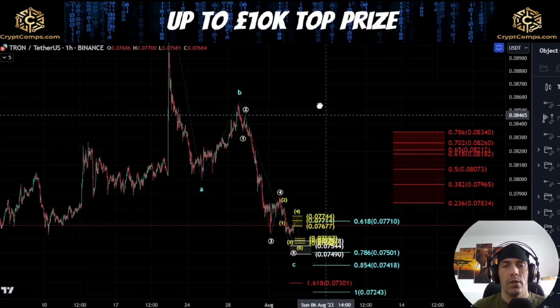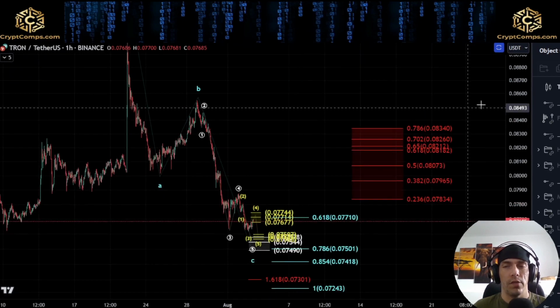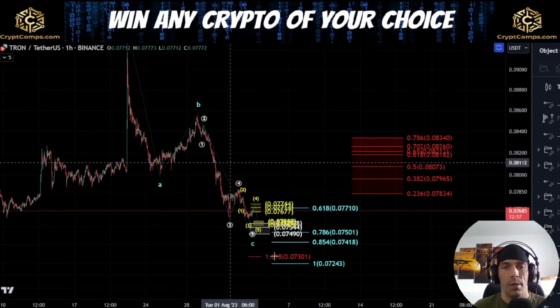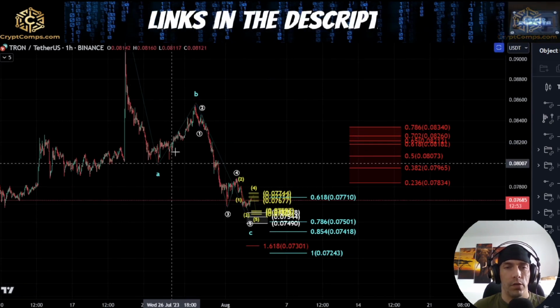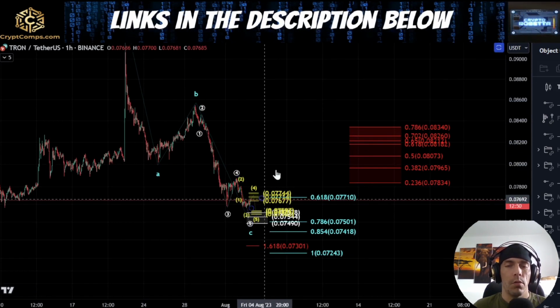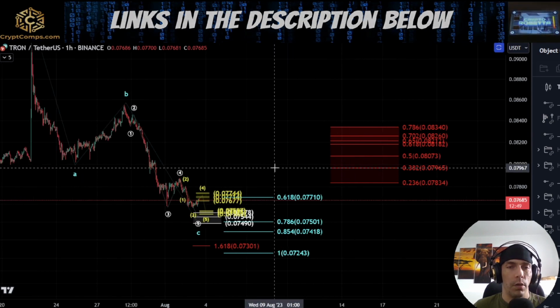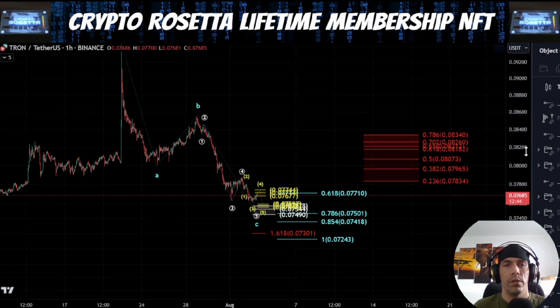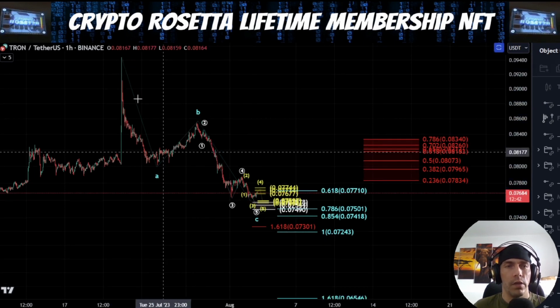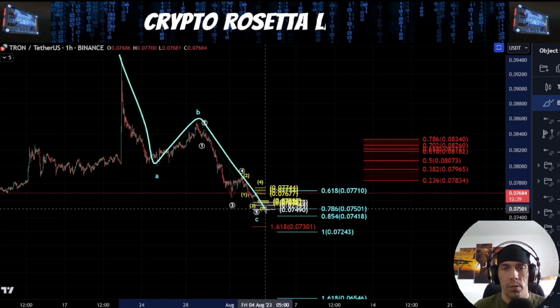But within this idea here, we need to be careful of extension down, because we do have some very impulsive looking structure to the downside here. Now, it could be just this is just ABC and then we look to reverse to the upside. What I'm being mindful of is that if this move is, instead of this being A, B, and C, this could be 1 and 2, and this could be another 1 and 2.